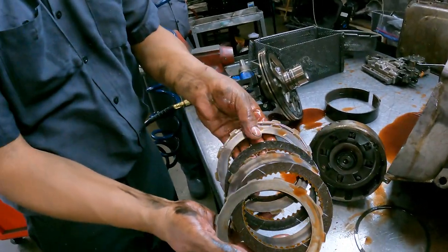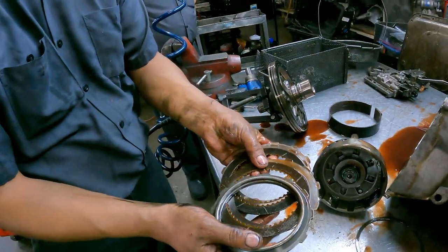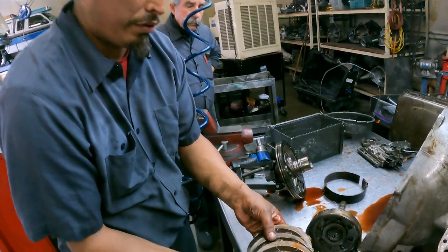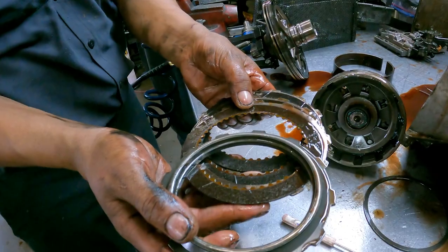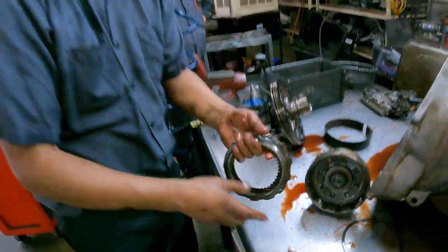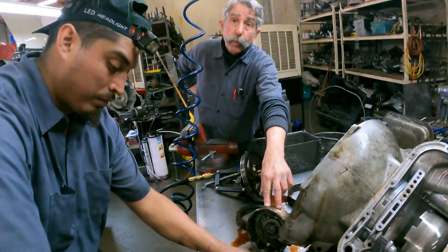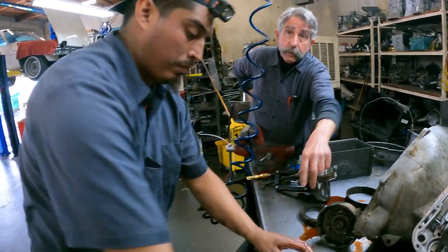So this is what your clutches look like. They're not completely bad, but see how this one's brown and the other ones are black. Those are signs of it starting to go out, with it getting hot. And then we'll take this one, and this is the one that operates all forward gears. This one operates just third gear in reverse.